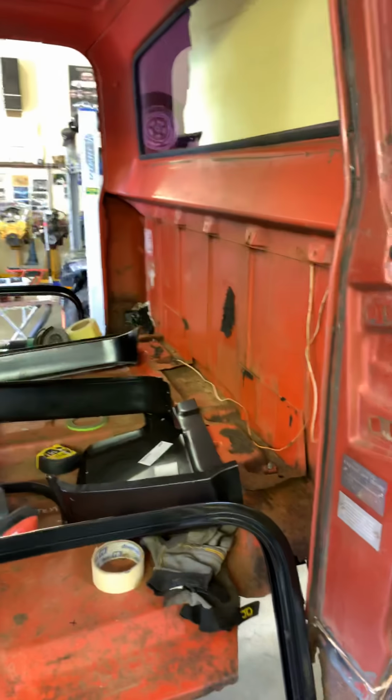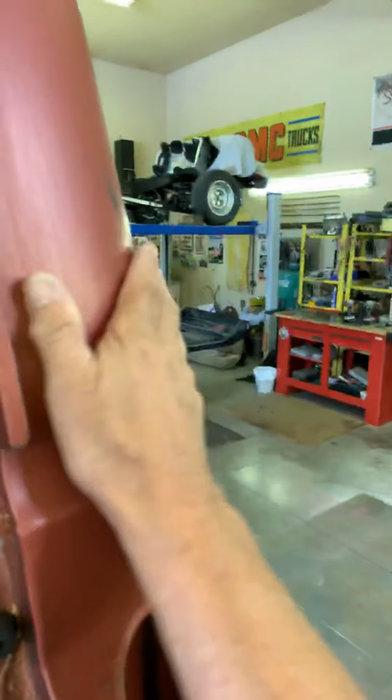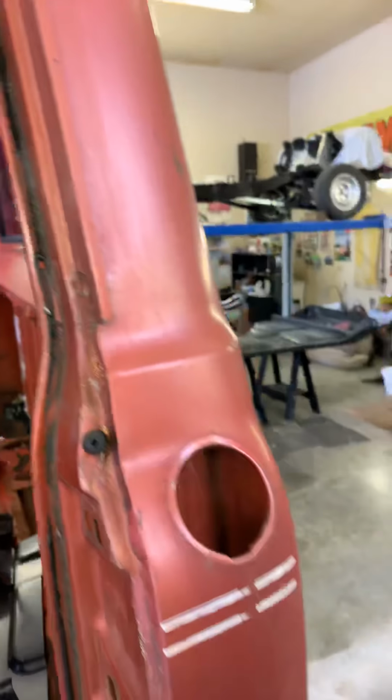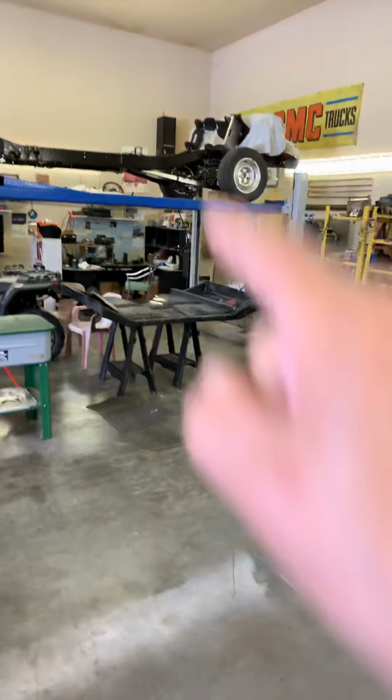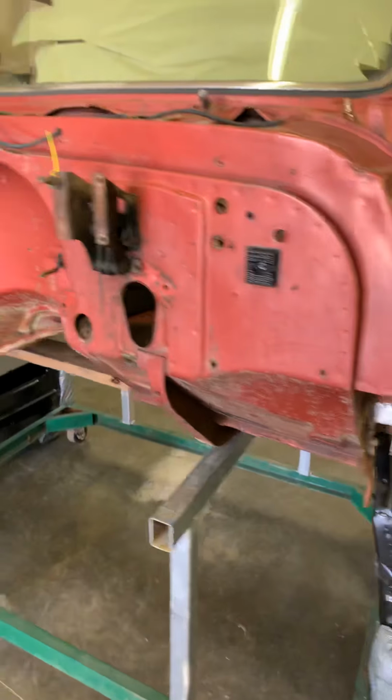And people go, why would you do that? Why don't you just go buy another cab? Well, because this is the soul of this truck. So is that over there. That's the soul of the truck. So what you do is you put the soul to the soul, you put other stuff in there, and away you go.